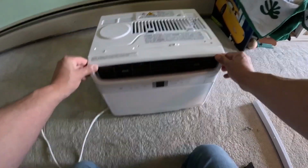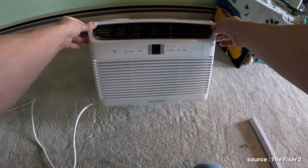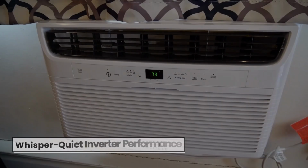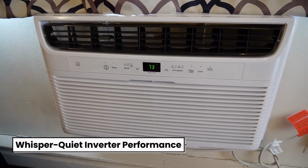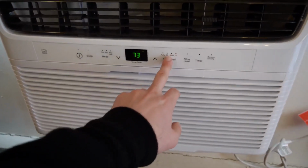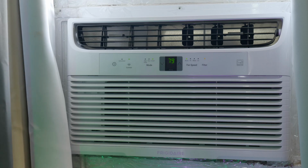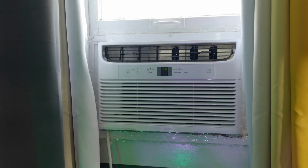And fifth, we have the Frigidaire air conditioners. Here are some advantages of the Frigidaire window air conditioners. Whisper quiet inverter performance. Frigidaire's advanced variable speed inverter compressor regulates room temperature seamlessly. Dynamic 6-way directional airflow. Unlike standard units that blow air in a single static direction, modern Frigidaire models feature an innovative 6-way multi-directional airflow system.